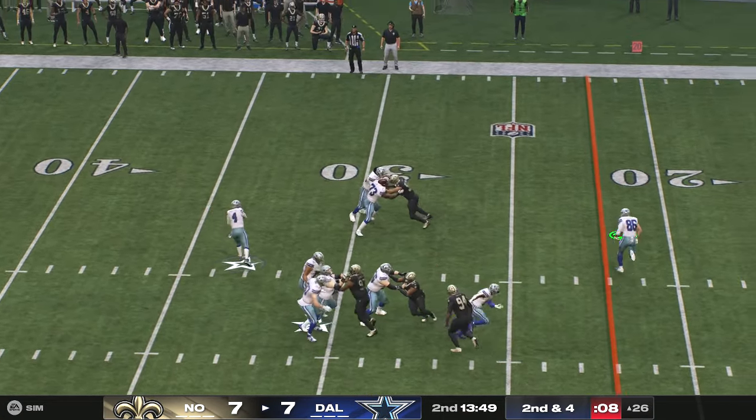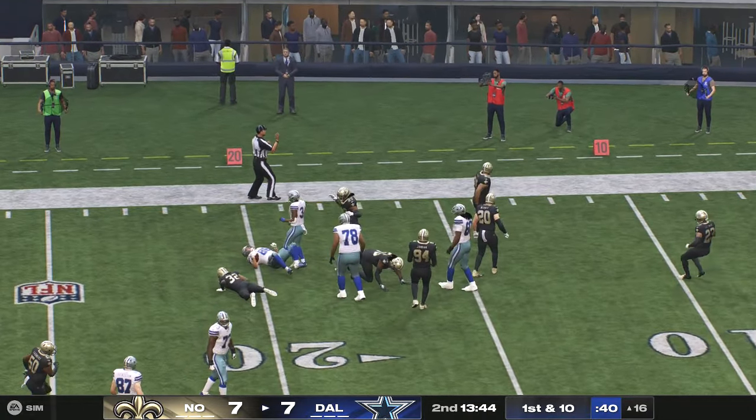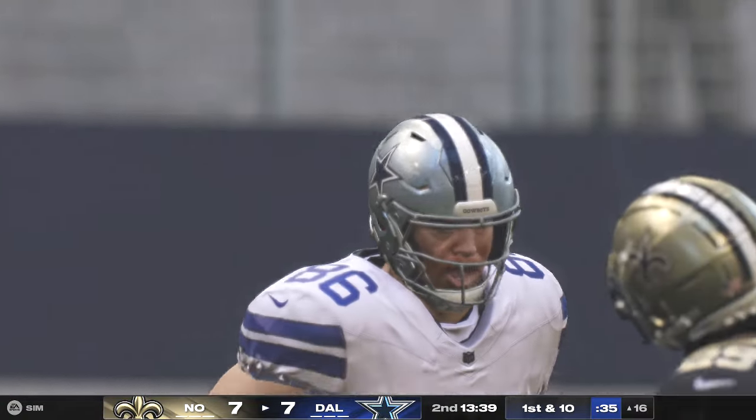On the play fake, Dak. Quick throw, taken in. And this takes him into the red zone. He's brought down inside the 20-yard line.